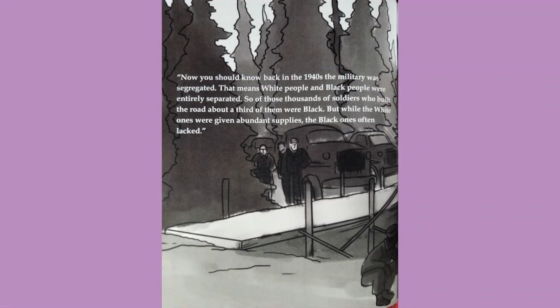Now you should know, back in the 1940s, the military was segregated. That means white people and black people were entirely separated. So of those thousands of soldiers who built the road, about a third of them were black. But while the white ones were given abundant supplies, the black ones often lacked. That means that they didn't have as much.